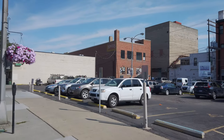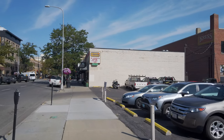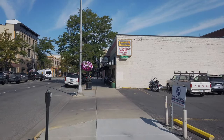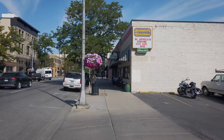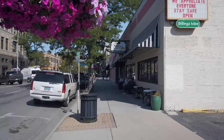Mainly because I want to show you the Sassy Biscuit, and I cannot promote this place enough. So good. Cool story behind it. Husband-wife team, he was in the Air Force out here, and she needed something to do. I think their kids were gone. So she started this, she's from South Carolina, so she started this Sassy Biscuit company, and the food is amazing.